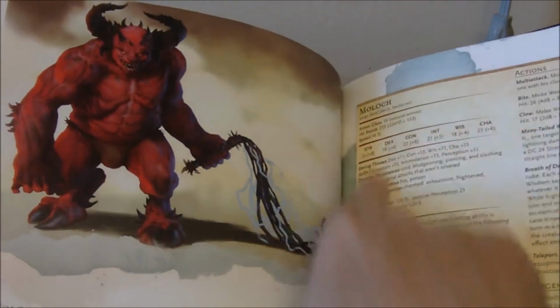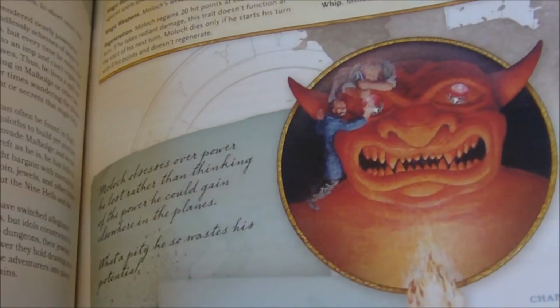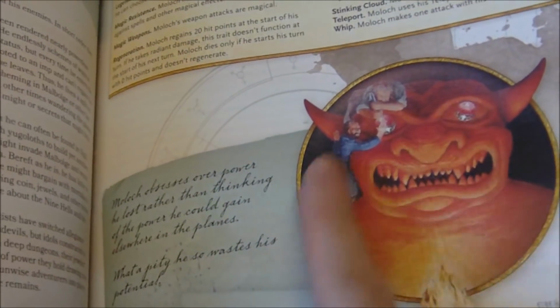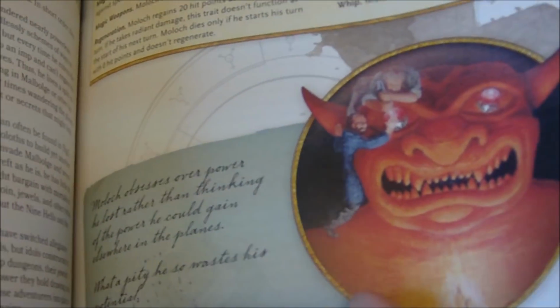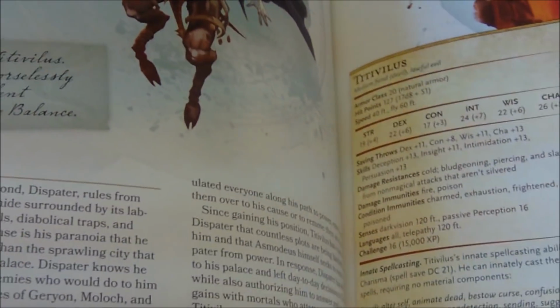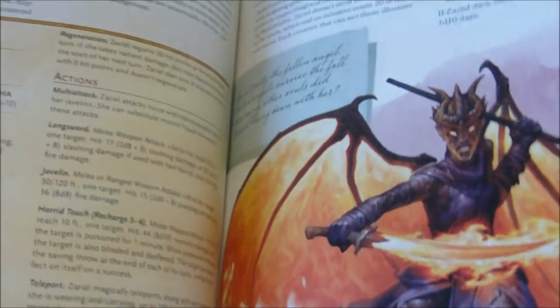Now this one's kind of cool. You got the Moloch here. And it has the callback to, I guess this must have been a shrine to Moloch, because you've got the cover from the 1st edition Advanced Dungeons & Dragons Player's Handbook there, with the characters trying to pry the gems out of the eyes. So I guess that was a shrine to Moloch. So here we have Zariel, and this is the only actual Lord of the Nine that is in this book.